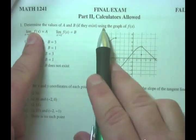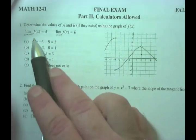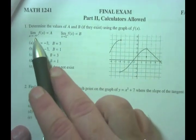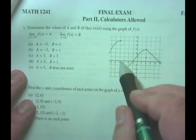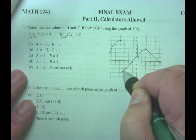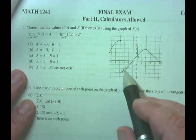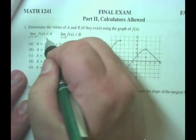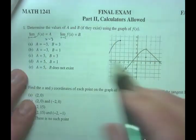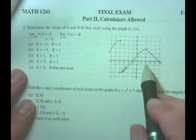Determine the values of A and B if they exist using the graph. We're doing the old limit with the graph here. One-sided limits. Take the limit as x approaches -4 from the plus side is A. Here's -4. From the plus side is down here. From the positive side of -4 is over here. What value is that? What's it going towards? So this is going to be -3.